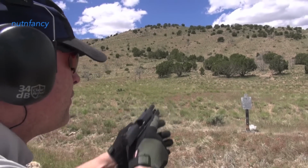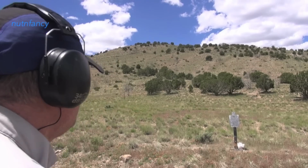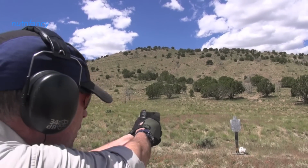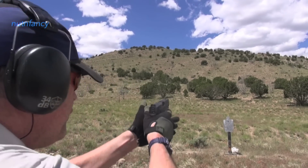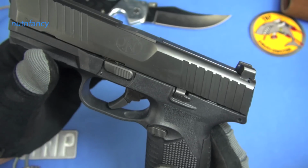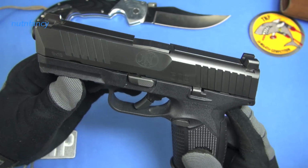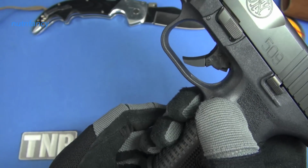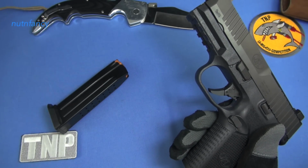The controls on the 509 are pretty excellent for lefties. You're going to have a slide release on the right hand side of the gun. Ambi magazine release already set up for you. There's no swapping you need to do. It's really an excellent lefty pistol, I think, the FN 509. The mag release too is pretty good. Actually, I think it's better than the P10C, which is this one right here.